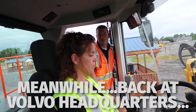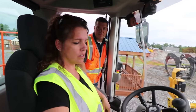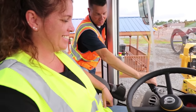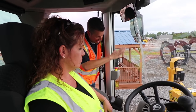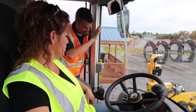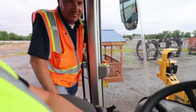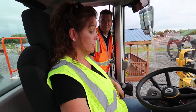Question from my wife. She panics, doesn't know what to do. What's her safety move? Brakes. Absolutely brakes, first thing, and then neutral. If something really crazy happens, main power shuts it down. So the big red button is your emergency stop. If you feel like anything is going wrong and you panic, just hit the big red button.